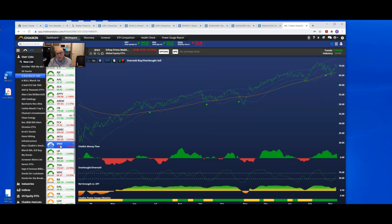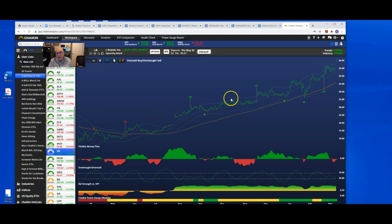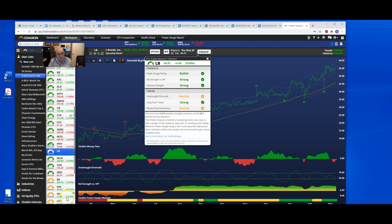If you don't want to own the credit cards, this is a good one to own, but the credit cards are doing well again. Visa, MasterCard, PayPal, Square, etc. So it was oversold. This is the ETF, and now it's trending up into the neutral zone. We don't get the ratings because it's an ETF. L Brands had a nice day on Friday. It was up 8.8%. So I don't know how much higher it's going to go from here, but we had a pretty good day here on Friday, and you can see the checklist is pretty good.